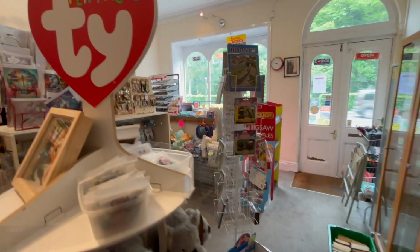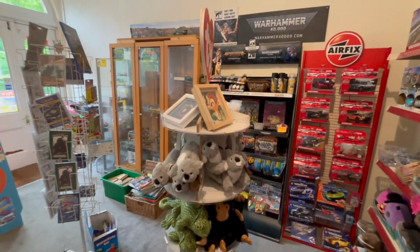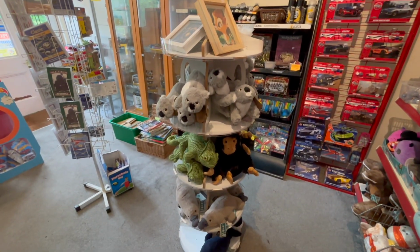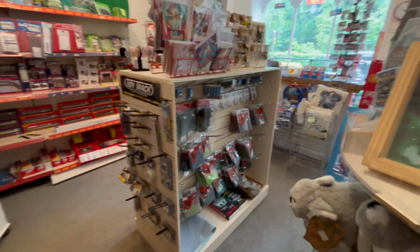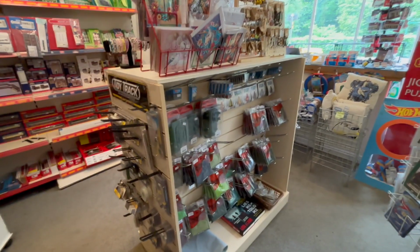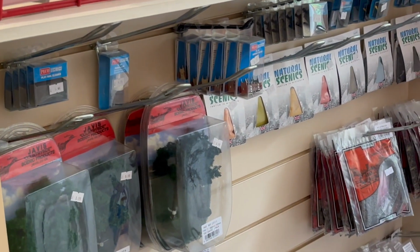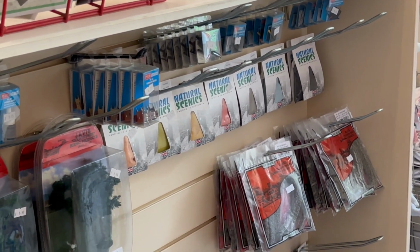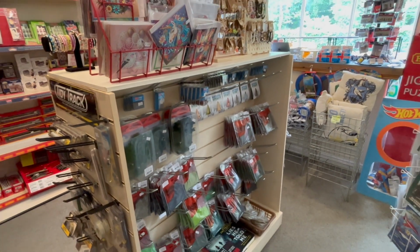And then the TY stand, unfortunately, never got the TYs on it because the order never came. So we've got sort of diamond paintings on there and more of the soft toys. And in the middle, this side of the middle island, we've got the Pico oils, track cleaning rubbers, point motors and switches, and then sort of Javis, scatters, trees, natural scenics products.